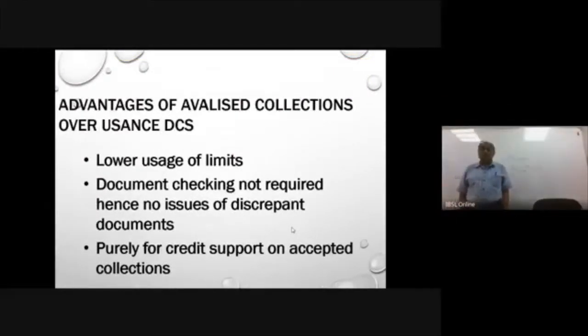Advantages of avalized collections over usance LCs. Functionally both are very much similar, both give irrevocable undertakings, but what are the advantages of avalized collections over usance LCs? Lower usage of limits, and document checking is not required, which is the biggest difficulty with LCs. Hence no issue of dispute, and the documents are purely for credit support on accepted collection.